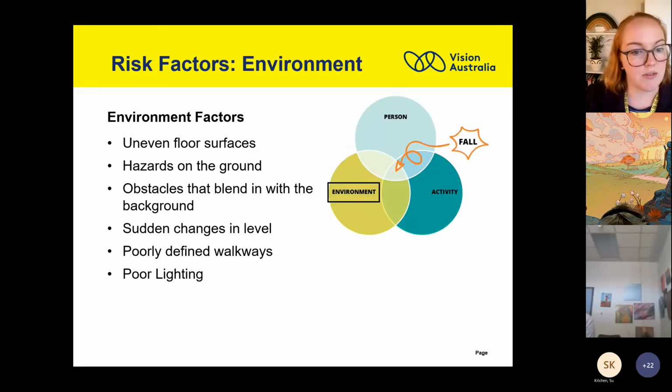All right, so some risk factors in the environment are similar to the general population: uneven surfaces, footpaths, steps, thresholds, doorways, flooring joints, loose tiles, bricks, grass, all of these things. As uneven floor surfaces are a risk factor for everyone, but even more so for a person with low vision, because they're generally not able to detect visually and anticipate that surface is a hazard. Hazards on the ground: rugs, electrical cords, shoes, fallen leaves, all the usual things.